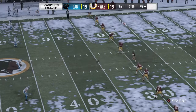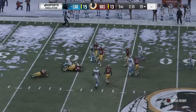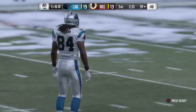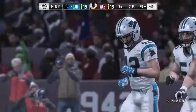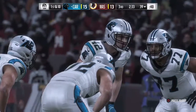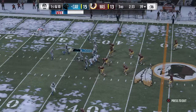Bailey now to kick this one away. It's a short kick here, fielded at the 24. Carolina getting set to take the field. And a tight game after punting last time. See if they can get something going on this drive. As they head to the field now, with the game this close, you've got to feel there's a sense of urgency for them going on offense right now. But they have to do it without letting panic creep in and affect their play.